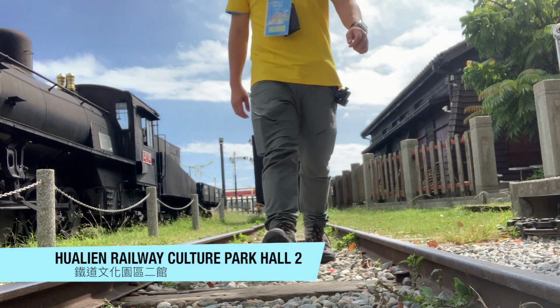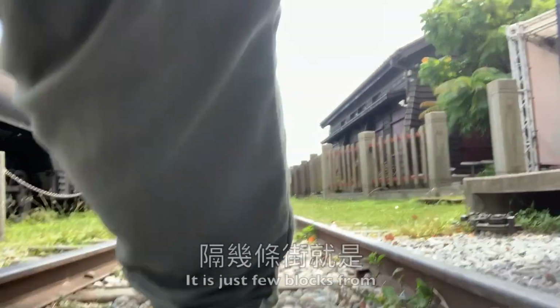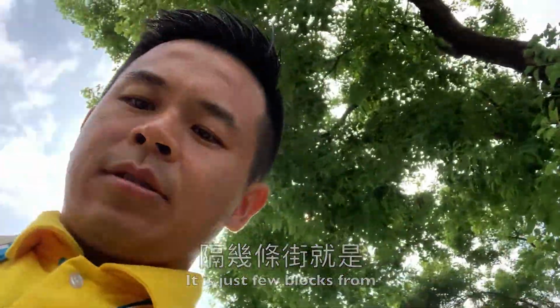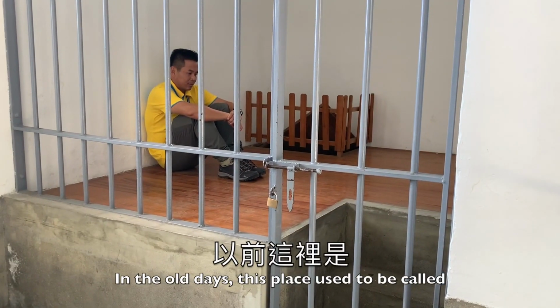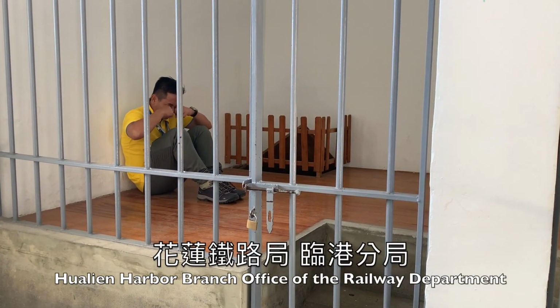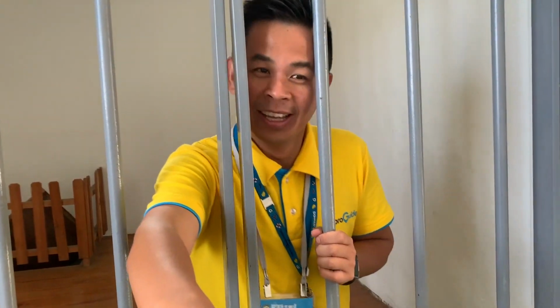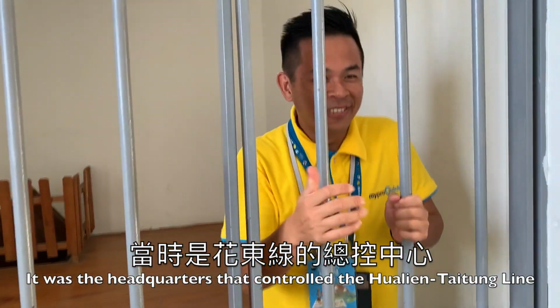Next attraction I'd like to show you is Hualien Railway Cultural Park. It is just a few blocks away from Hualien Cultural and Creative Industrial Park. In the old days, this place used to be called Hualien Harbor Branch Office of Railway Department. It was the headquarters that controlled the Hualien-Taidong line.